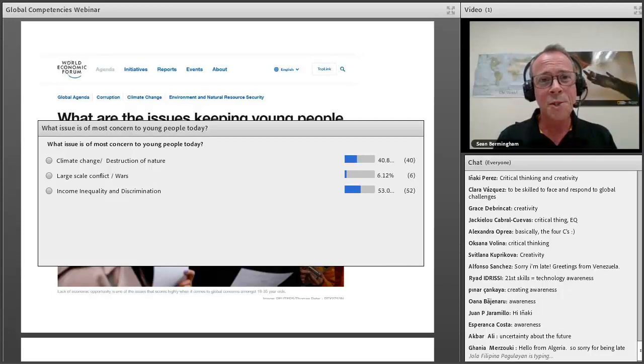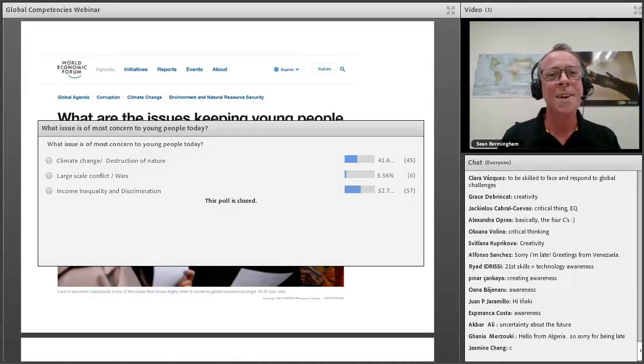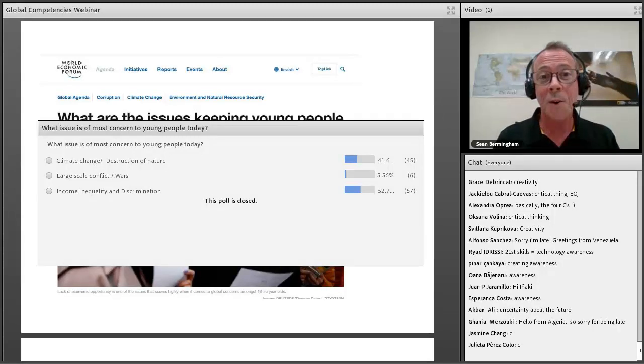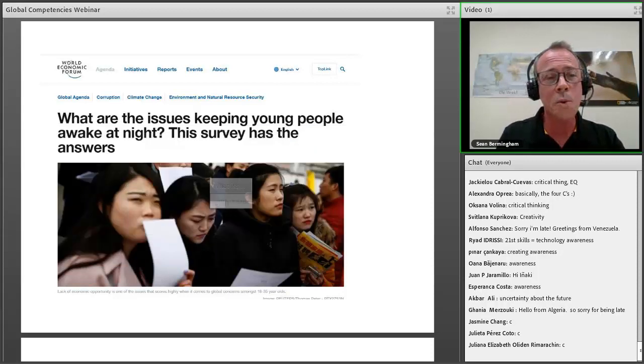We've definitely got 2 front runners, although number 3 has overtaken number 1. Okay, it's very interesting. Yeah, so definitely the climate change and income inequality, you feel are the ones that are the most important. Okay, yeah, thanks very much, Em.